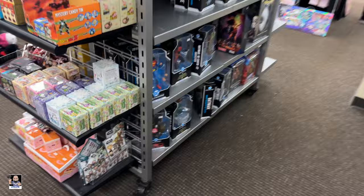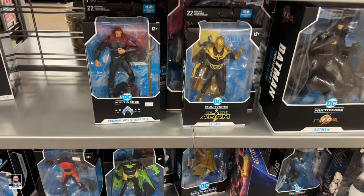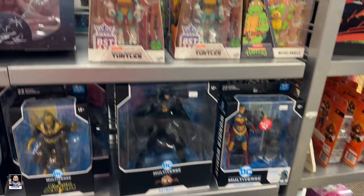What do we got figures wise? You got anything? Zodak. A lot of DC stuff, but nothing really new. Got Willy. Got some turtles.